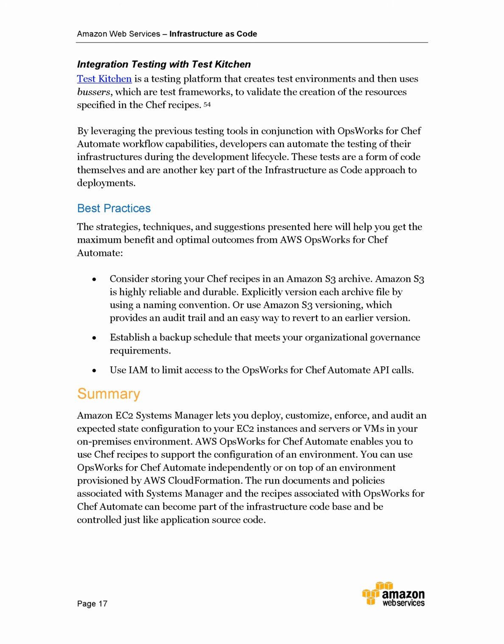Summary: Amazon EC2 Systems Manager lets you deploy, customize, enforce, and audit an expected state configuration to your EC2 instances and servers or VMs in your on-premises environment. AWS OpsWorks for Chef Automate enables you to use Chef recipes to support the configuration of an environment. You can use OpsWorks for Chef Automate independently or on top of an environment provisioned by AWS CloudFormation. The run documents and policies associated with Systems Manager and the recipes associated with OpsWorks for Chef Automate can become part of the infrastructure code base and be controlled just like application source code.